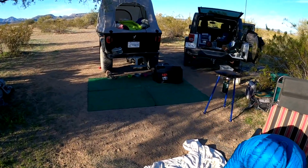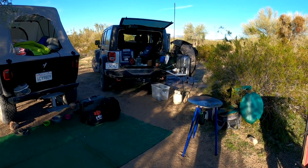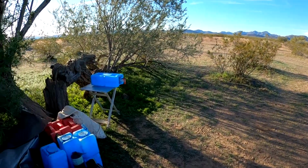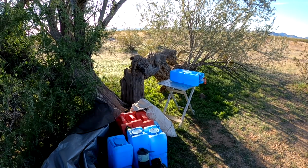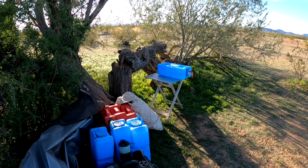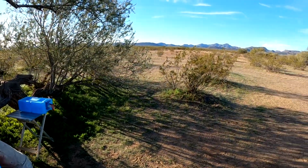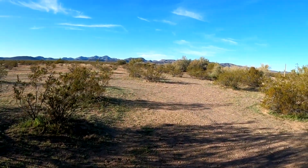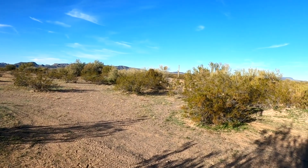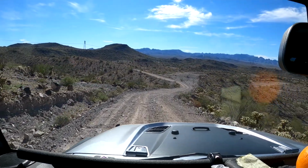This has already been a pretty campsite. Got to clean up and get it going here. This mesquite tree is really beautiful. It kind of broke down, but it started growing again and got a nice little grassy spot under it. Just a cute little campsite. You gotta love that. And there's one lone saguaro right over there.